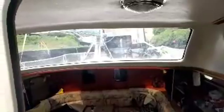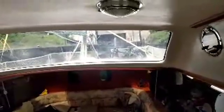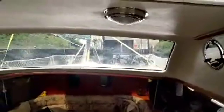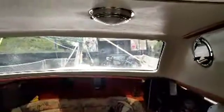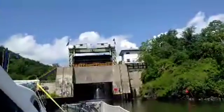So we're heading into the lock now. What's in your feet? Okay, that's good then. I'm here just in case.